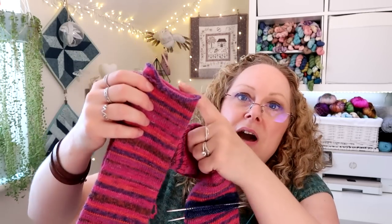You can see that I've obviously done a true afterthought heel, and I'm knitting in the round to do the heel there, and I've just got to do the second one to finish 1 pair of socks, and then I've got to do the cuffs, toes and heels on these.